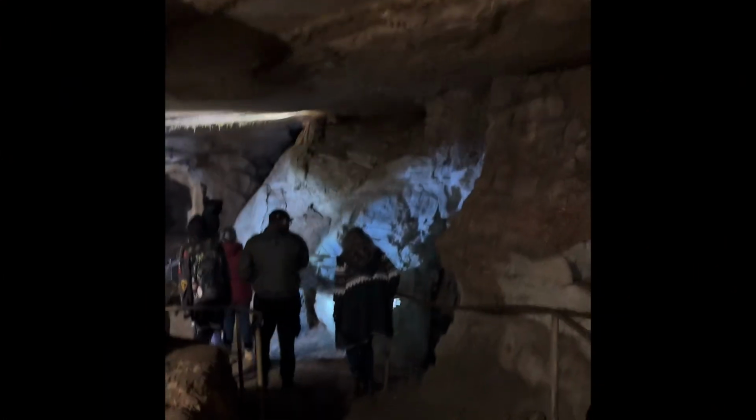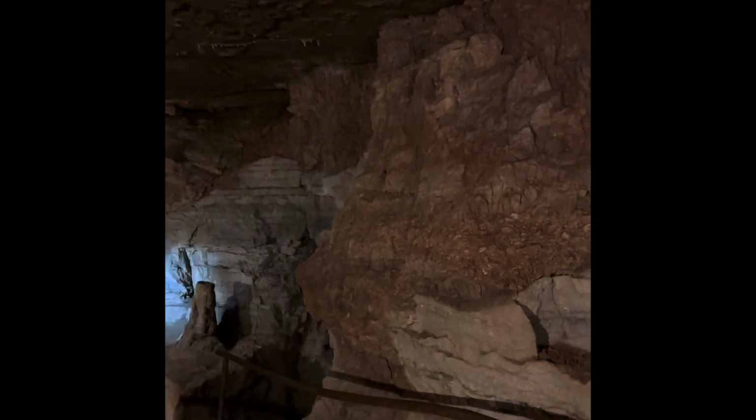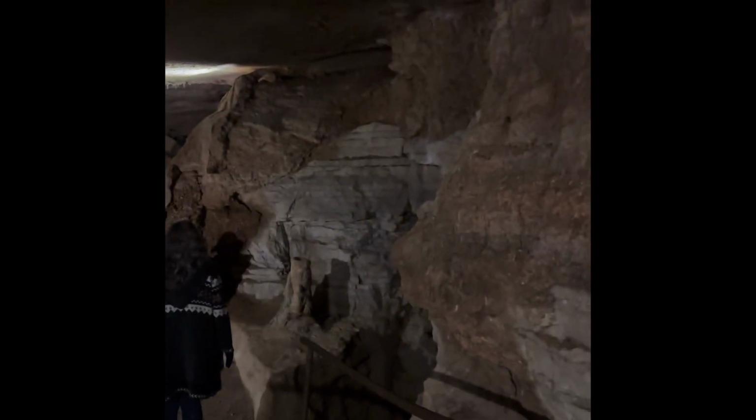Oh, wow. Which is a lot of fun. What makes it so slimy? It's the water and the consistency of the really fine silty clay. Oh.